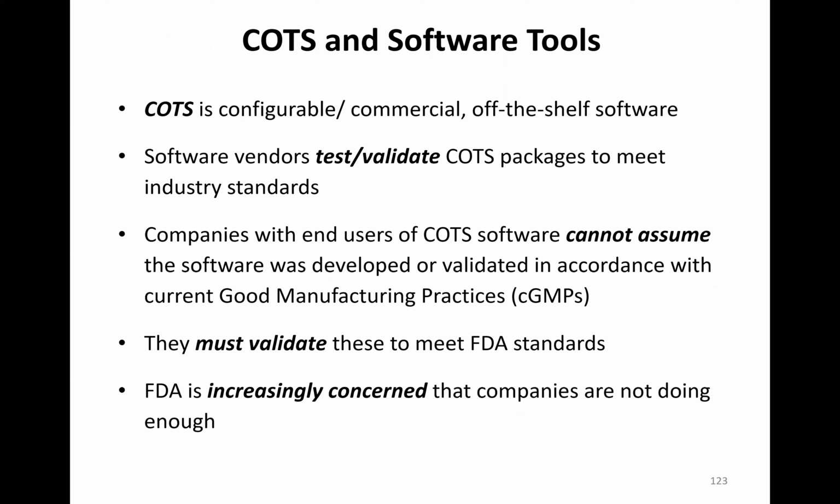Now, COTS, configurable off-the-shelf software. Software vendors test and validate COTS packages, but to meet industry standards, not necessarily to meet FDA standards. So companies are going to decide how they're going to do this.